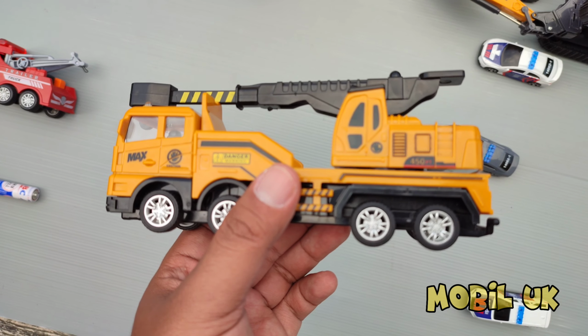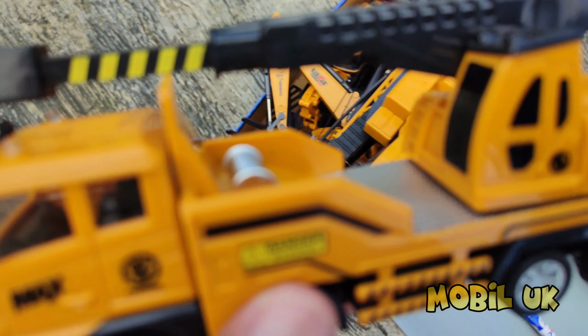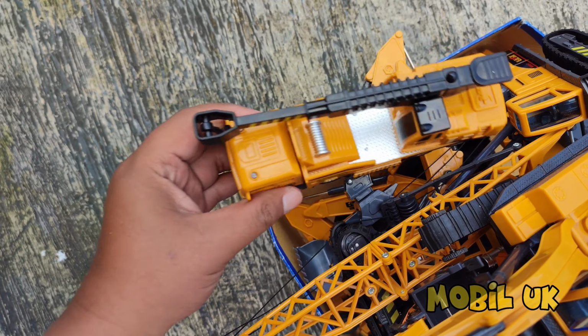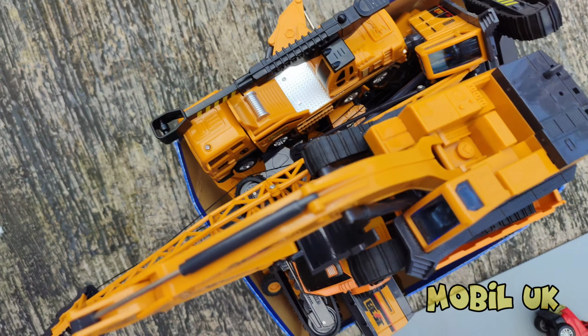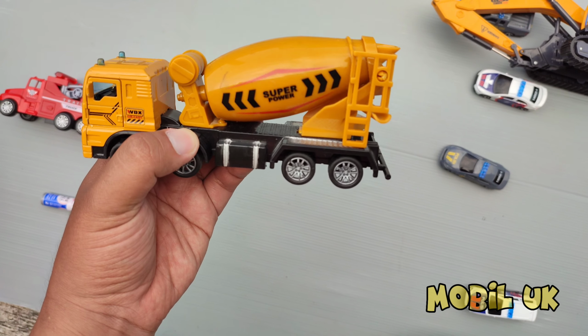This is a mobile crane. Haha, yes, this is a mobile crane. We keep it here, guys. Wadidaw, look at this, my bro, my sis. What is this?